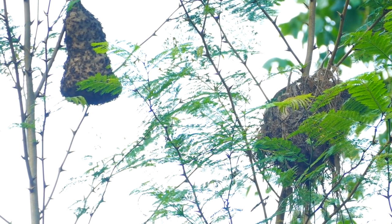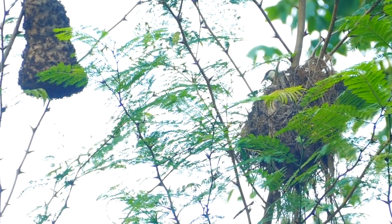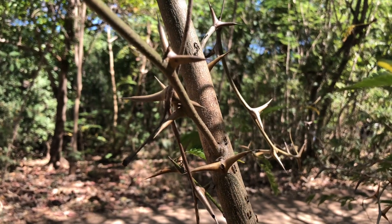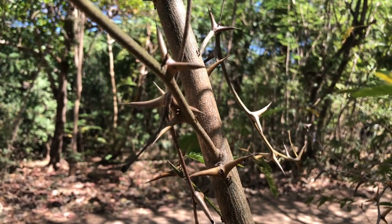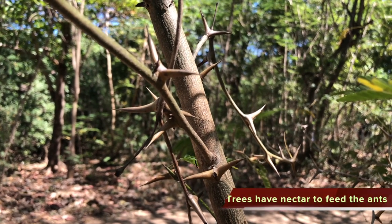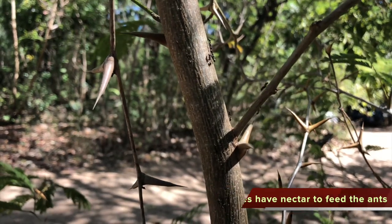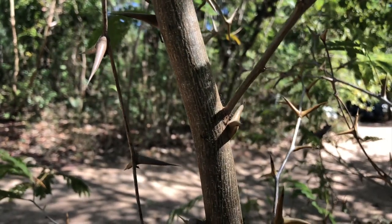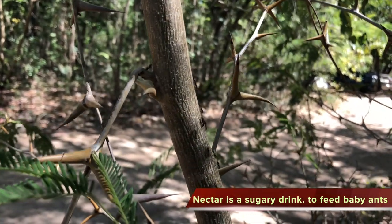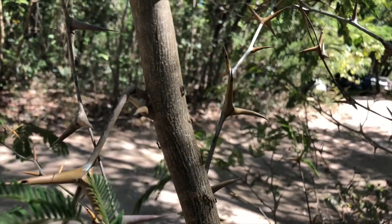And these ants on the acacia tree not only protect the tree, they also protect the birds that nest in the tree. Ants are an excellent source of protection. In exchange for protecting it, the tree provides a home for the ants. And the tree also provides nectar. Each of those little spikes has nectar, or sugary water, that the ants eat and use to feed their babies.